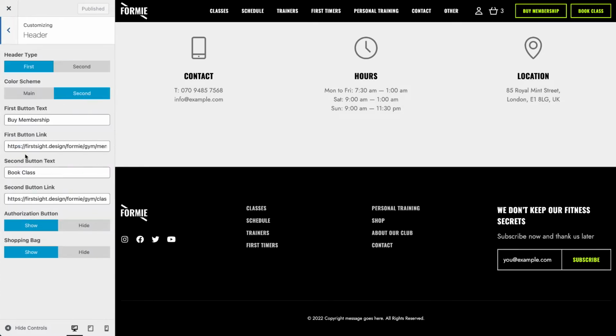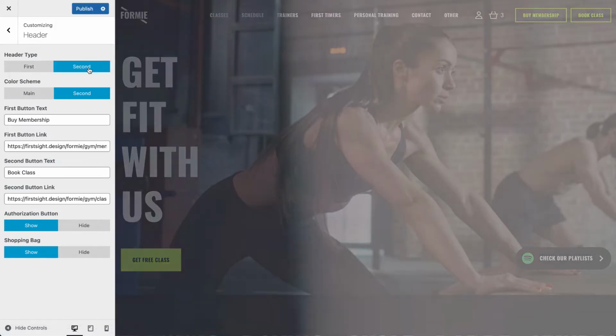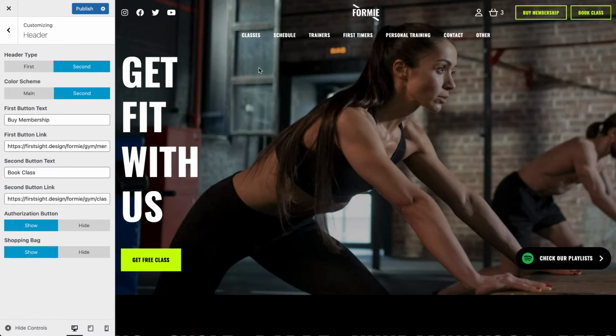Let's go back. Here you can see header settings. There are two types of the header. We are currently using the first option. There is also a second option. Let's take a look. Here you can see a real-time preview. Again, it's very convenient. So simply you can test all the options and save those you like more.